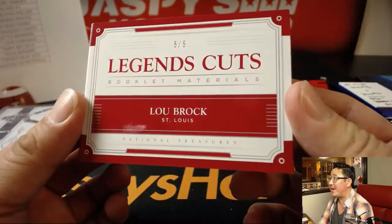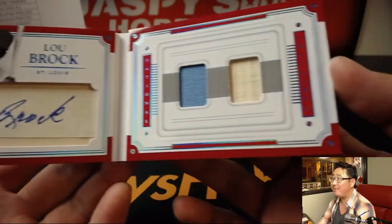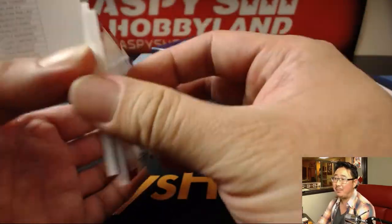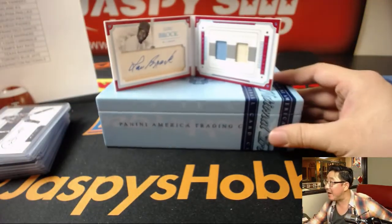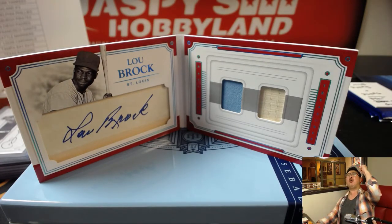A pretty sweet hit. Sweet Lube Rock. Wow, there it is. There's the cut autograph. There's the jersey and the bat. It's game used material. Victor Z and the Cardinals. The Cardinals were a late pickup. And there it is. 5 out of 5 sweet Lube Rock. Victor Z all aboard the Big Hit Express. Woo-woo!